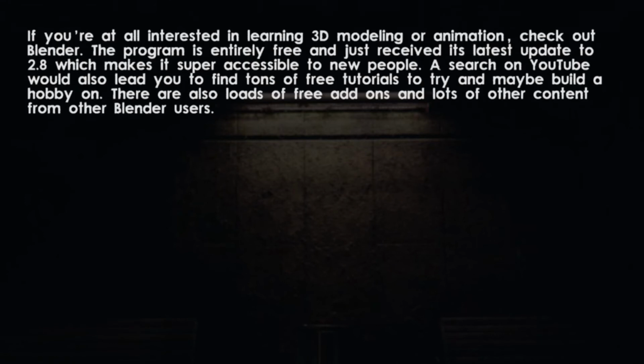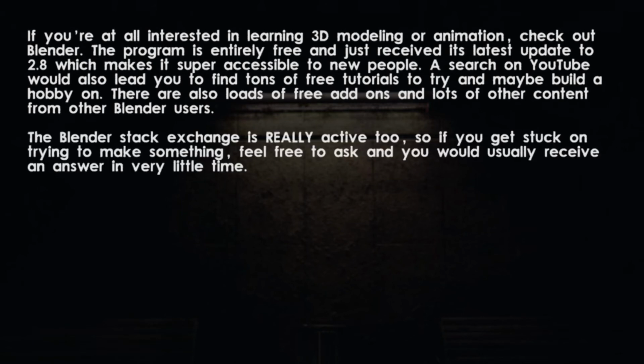If you're at all interested in learning 3D modeling or animation, check out Blender. The program is entirely free and just received its latest update to 2.8, which makes it super accessible to new people. A search on YouTube would also lead you to find tons of free tutorials to try and maybe build a hobby on. There are also loads of free add-ons and lots of other content from other Blender users. The Blender Stack Exchange is really active too, so if you get stuck on trying to make something, feel free to ask and you would usually receive an answer in very little time.